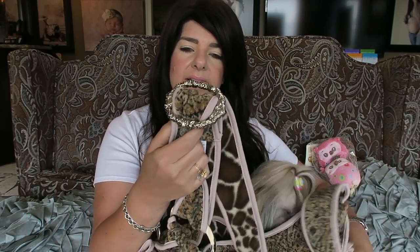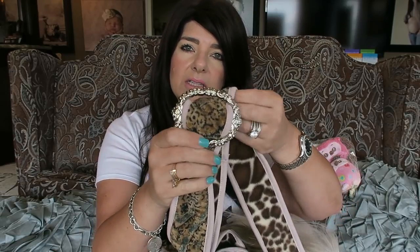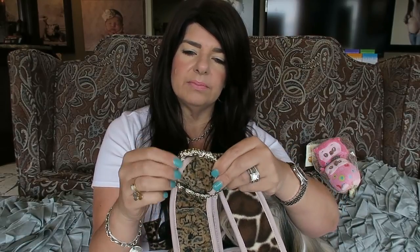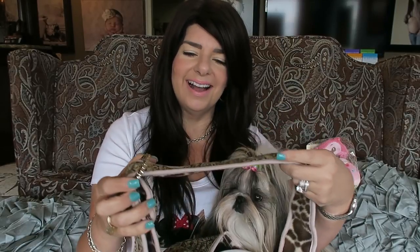So this one can be adjusted and it has this really pretty buckle on the edge here. It's made out of a silver, it actually feels like plastic, but it's silver coated. And this is what you use to adjust the straps with. Now it did come with a big flower right here, but I took the flower off and I didn't think to save it to show you guys, sorry, but I thought it was really ugly. So I just threw it away because that's what I do.